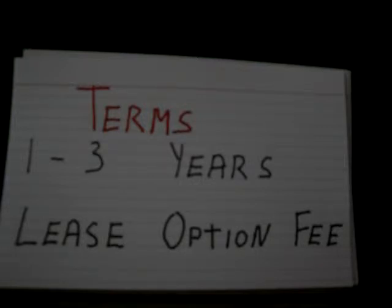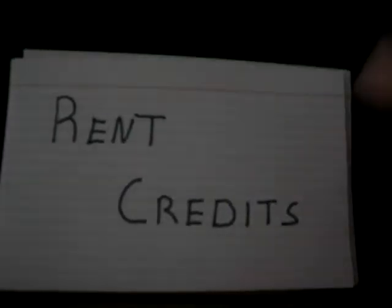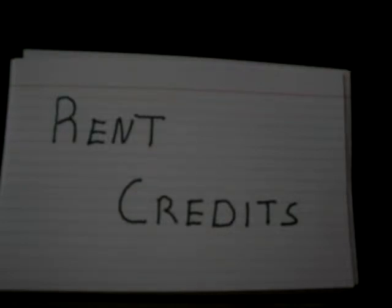And you also get a lease option fee. So what happens is you predetermine the price that you're going to want for your house. Let's say you want $200,000 for your house, and you predetermine a length of time. So let's say that you're going to offer a 1 year term on this property. So you would also give rent credits. So every month that somebody paid on time, you would offer them a certain amount of rent credit that would be applied towards the purchase price. And the lease option fee is applied towards the purchase price too.